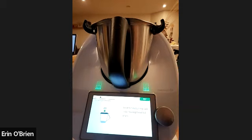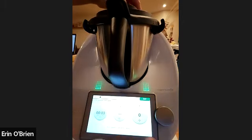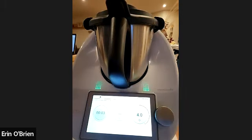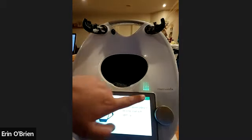Next, popping our lid on again. Now 3 seconds, speed 4. Obviously, this is just like a normal tzatziki dip, so you could use this recipe if you wanted to just make a dip, for entertaining, that kind of thing. So it's quite chunky there. See that?